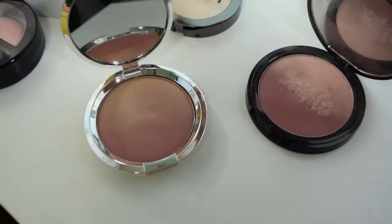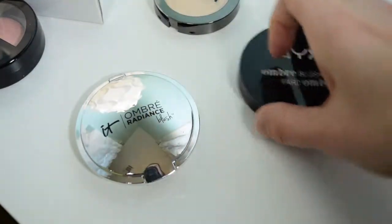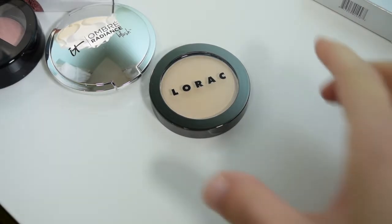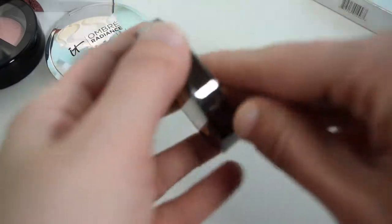But yeah, oh my god! And then, this Lorac Light Source highlighter I've been wanting to use for so long. I know they launched maybe a year, 2 years ago, but I really like the sleek packaging, and it is in Starlight.